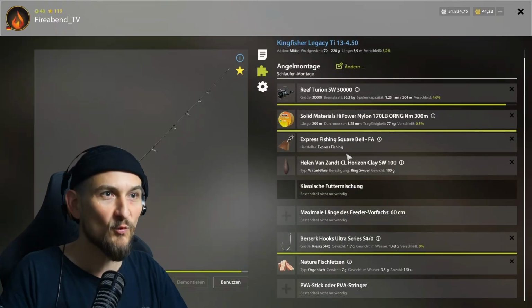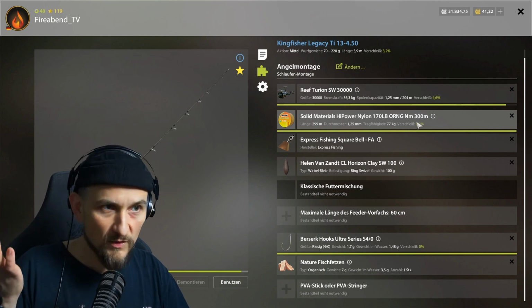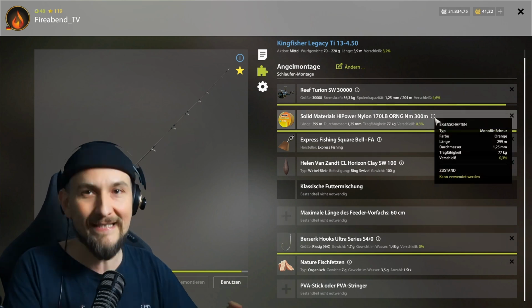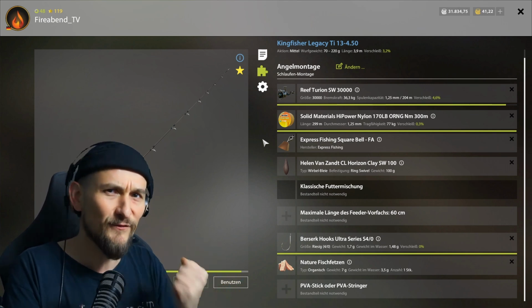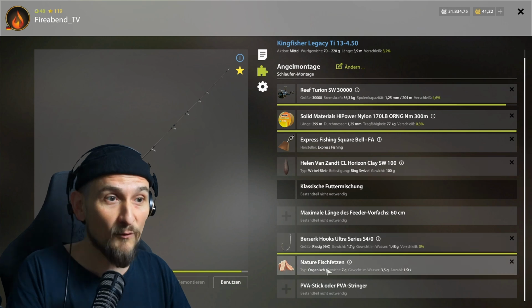The setup is built super simple, just a monoline, size 4-0 hook, fish pieces, done. So nothing special on it. Of course, this is an in-game setup, sure. But even if you're here with a Fortuna carp, for example, or a heavy feeder rod, that's totally doable too if you're targeting these big fish. Size 4-0 hook, fish pieces on it, and off you go.